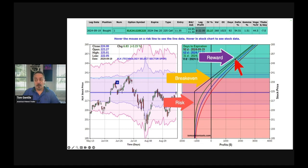So in order to get a double on this trade, about 23 points, you're really going to need to see about 238 on the XLK. Absolutely doable, right? But again, we're looking at options that expire on December 20th. Those actually go out past the pattern that we're looking at here.